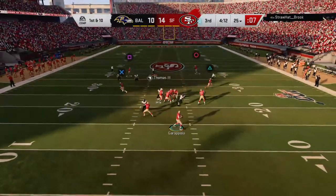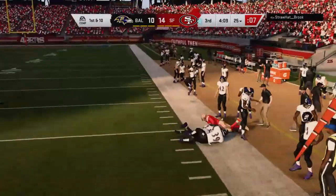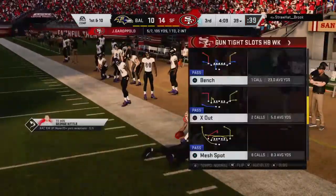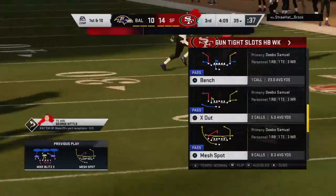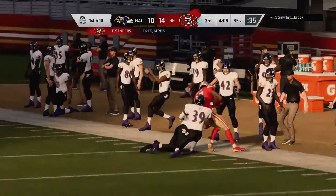On first down, Garoppolo. And that's complete to Sanders. First down, San Francisco. The pickup, 14 yards. It's a nice completion, a little bit of run after catch as well to create the yardage that they got.